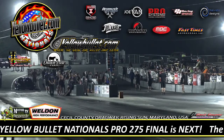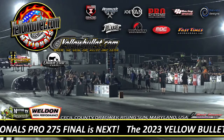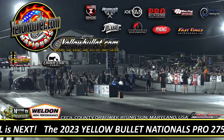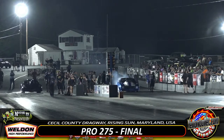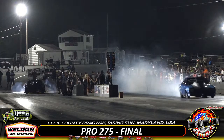Jason Collins driving the Scott Tidwell-owned machine. And Mo Hall driving his own race car, Superman. Said, I ain't gonna let the SEC come up here and take us out.